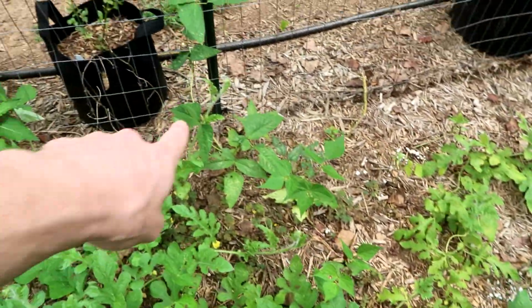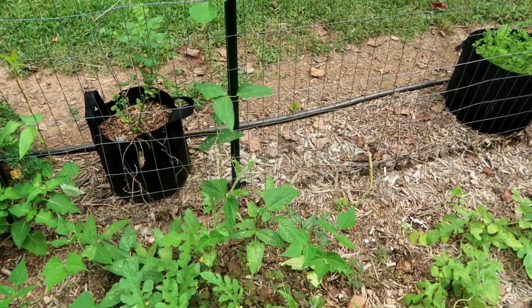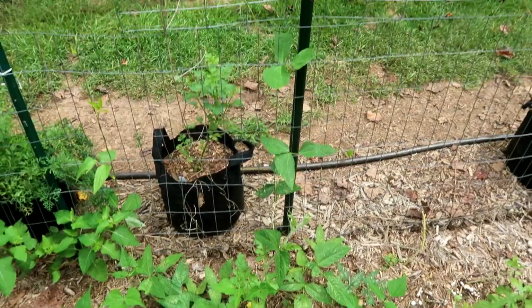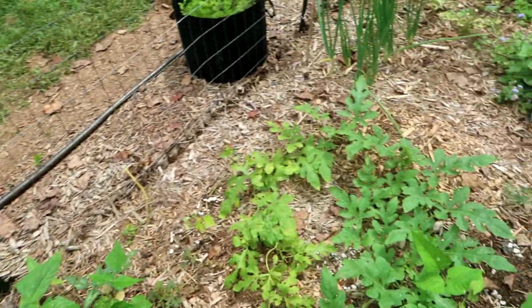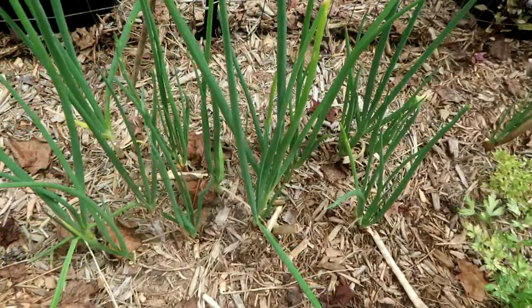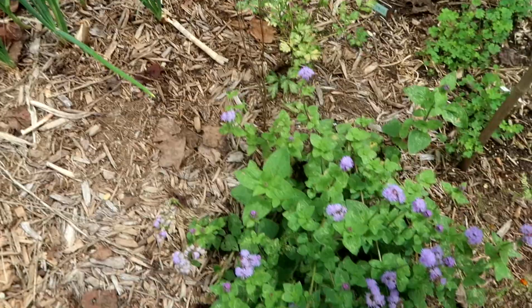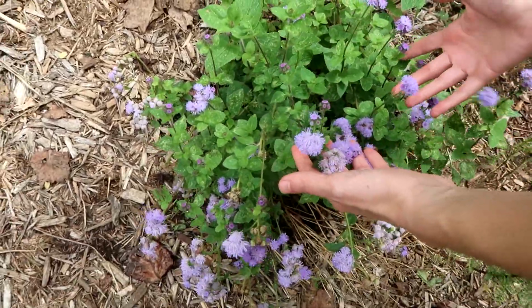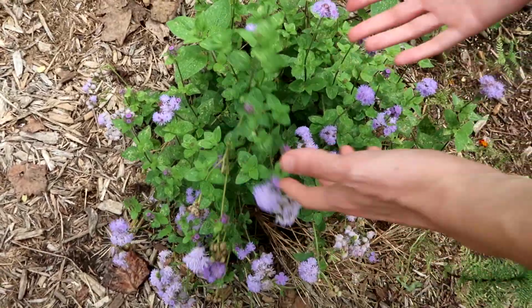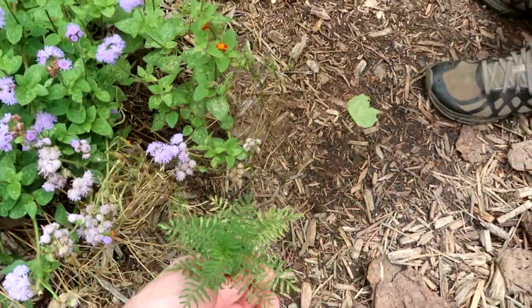There are some runner beans that we planted over here up this trellis. So they're starting to run up the trellis there. And then we have some of the Egyptian walking onions, which we need to plant more of those soon. And the ageratums. So pretty. I'm drowning out some of the marigolds we had.